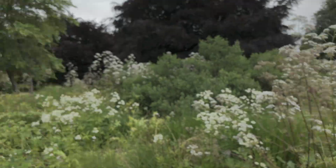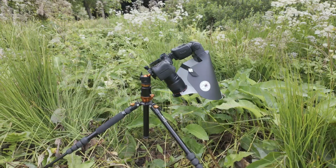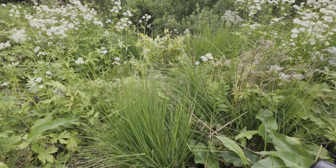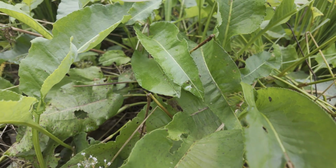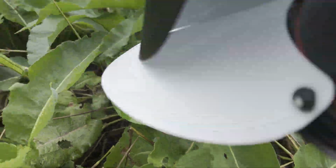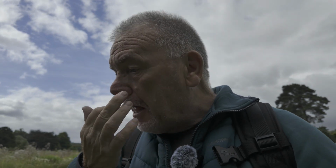So here I am, all set up. Let me spin you around. There, over a dock leaf. Now inside the dock leaf, if I can show you, I don't think you can see it, but up there, there is a tiny moth. Tiny. So, plan is to try and photograph it, see what it comes up with. And if it's any good, you'll be the first ones to see it, of course.